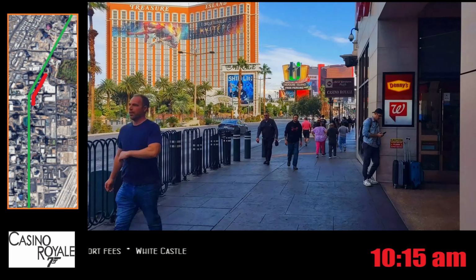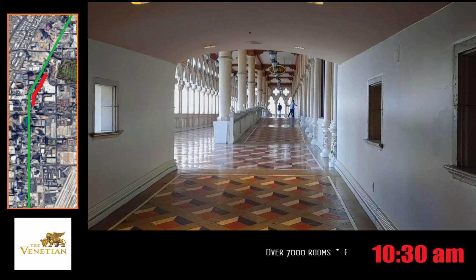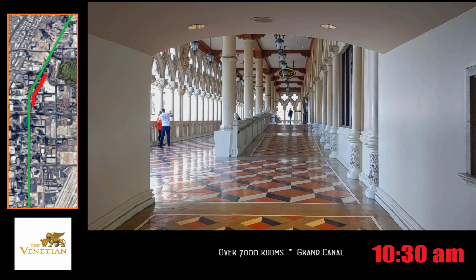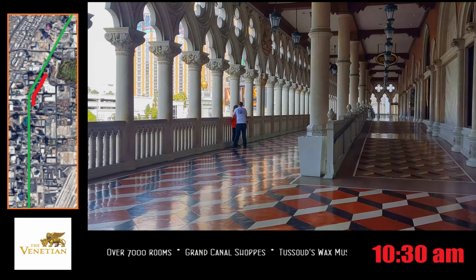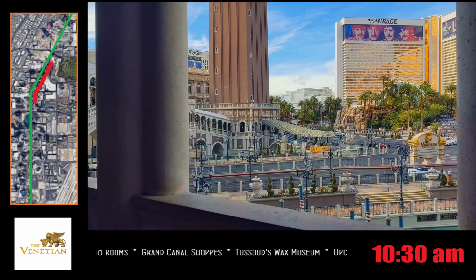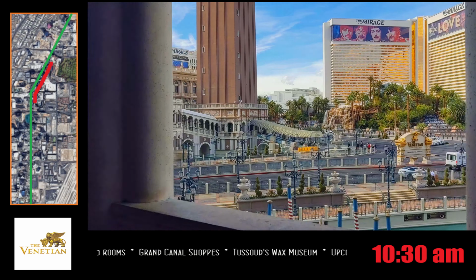On the left-hand side, you're going to see a mini map. That's a Google Map image of the entire 5-mile Strip. The red line is where I'm at on the trip, starting off at Harrahs. And right now, I'm at the Venetian. In the bottom left, you'll see the logo of each major resort I'm at along the way. There's over 25 major resorts on the Las Vegas Strip.